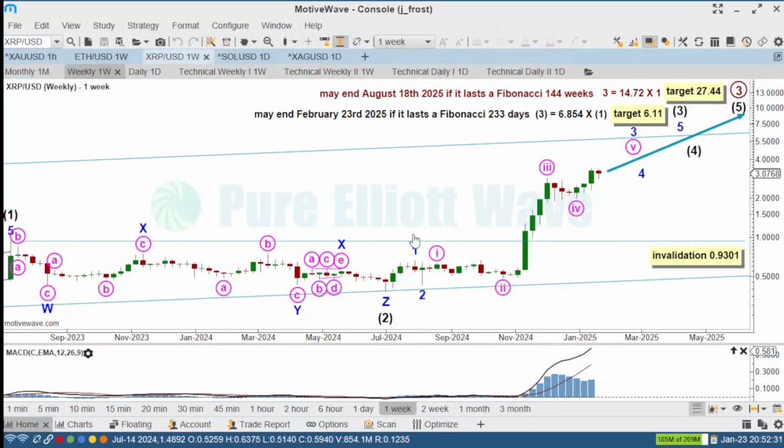On the XRP weekly chart, price has continued upwards and is expected to continue upwards for these overlapping third waves at primary, intermediate, and minor degrees, with minor wave 3 currently within its final stages. When it arrives, intermediate wave 4 cannot move into intermediate wave 1 price territory below 0.9301. And we have these targets for intermediate and primary degrees.